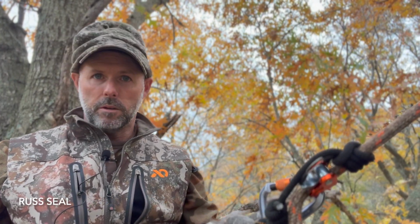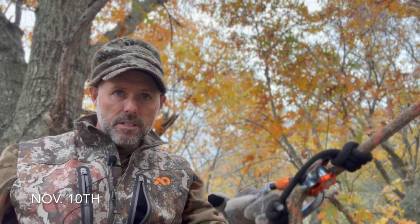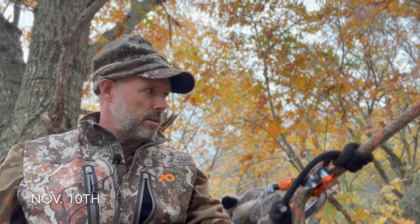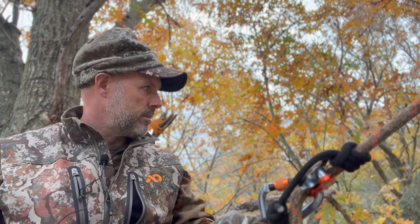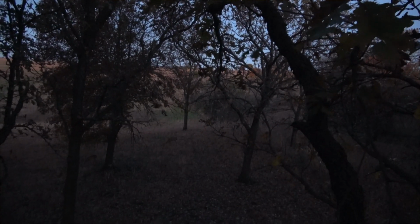A yearling came in here this morning before I could get my camera arm on the tree. I had to slowly get it set up while she fed around. And then the doe came in, they fed around under me. I got a little footage of them.